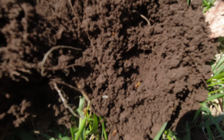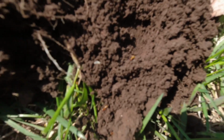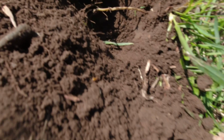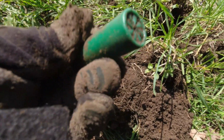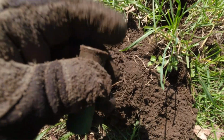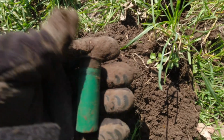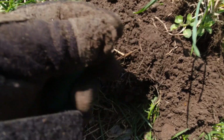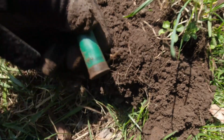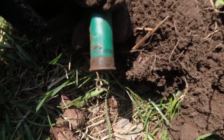Yeah, it looks like I dug up a nest of red ants. Or yellow ants, whatever they are. Sorry, little guys. Got a nice shotgun shell. Unfired. I could probably use it during turkey season next week. Yeah, probably not. Remington.